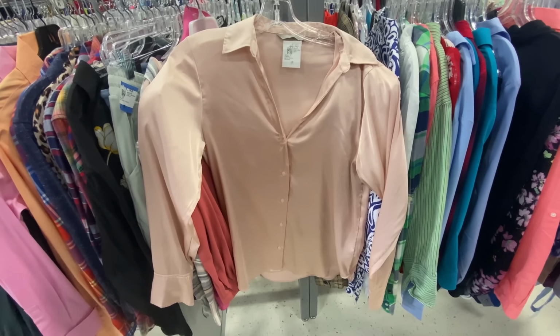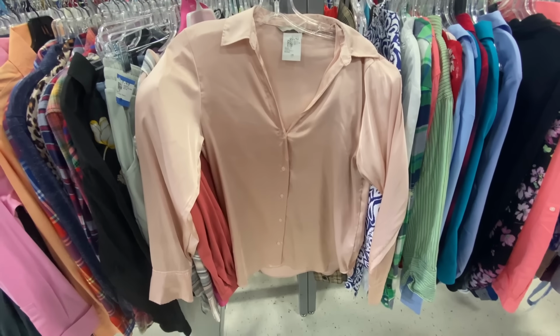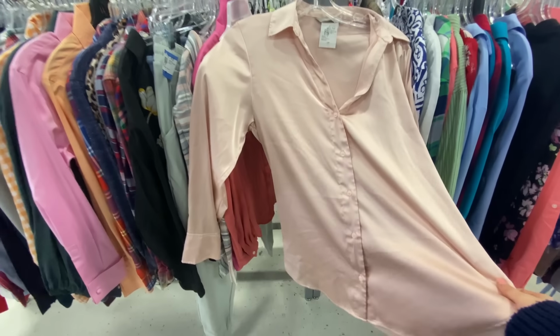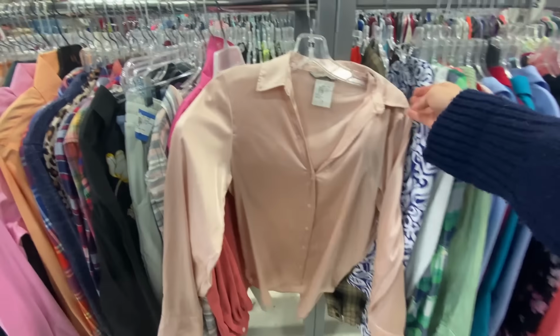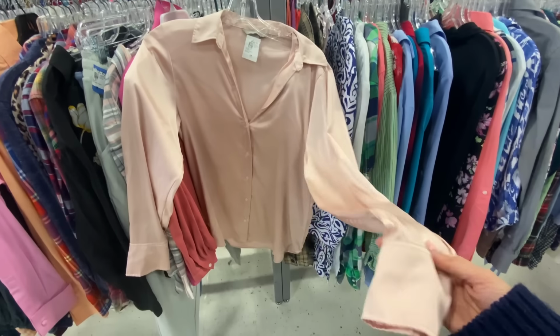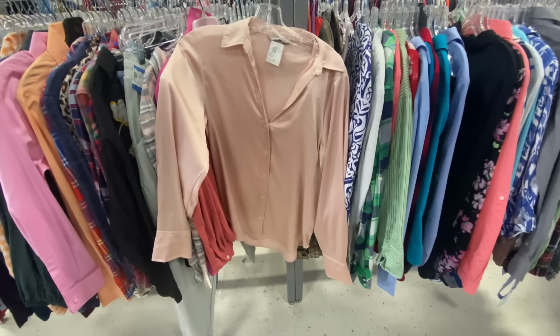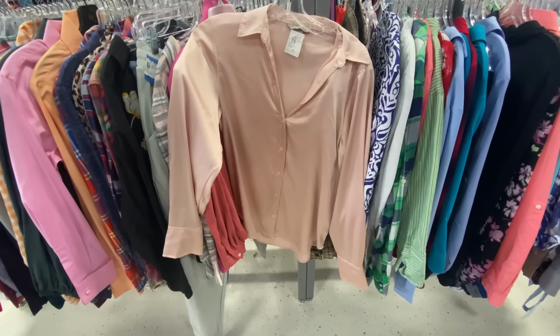Then this, I'm pretty sure it's a modern Gap button up. I love this muted pink. The fabric of this was so, so beautiful. Like this muted pink satin, super, super soft. It reminds me of that one, the Row pink shirt that I'm obsessed with. So I had to grab it because I just love a big button down, and this color was perfect.